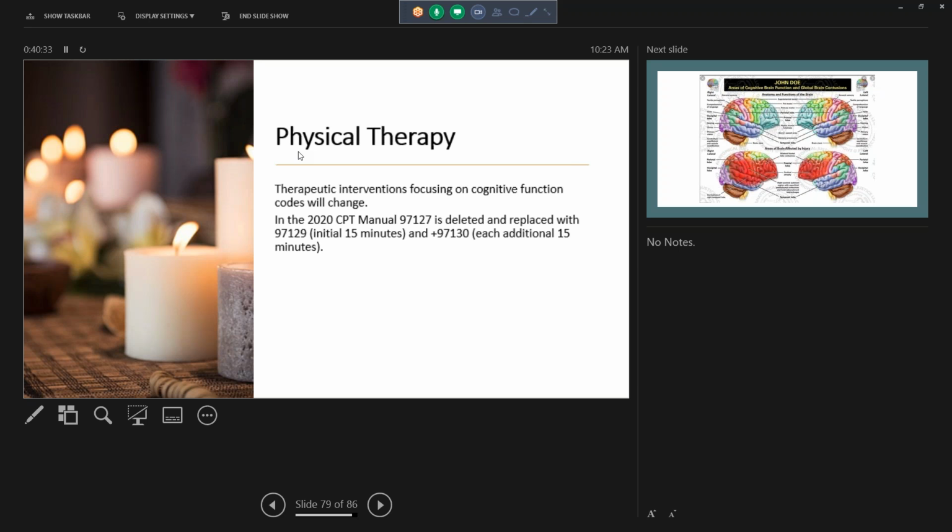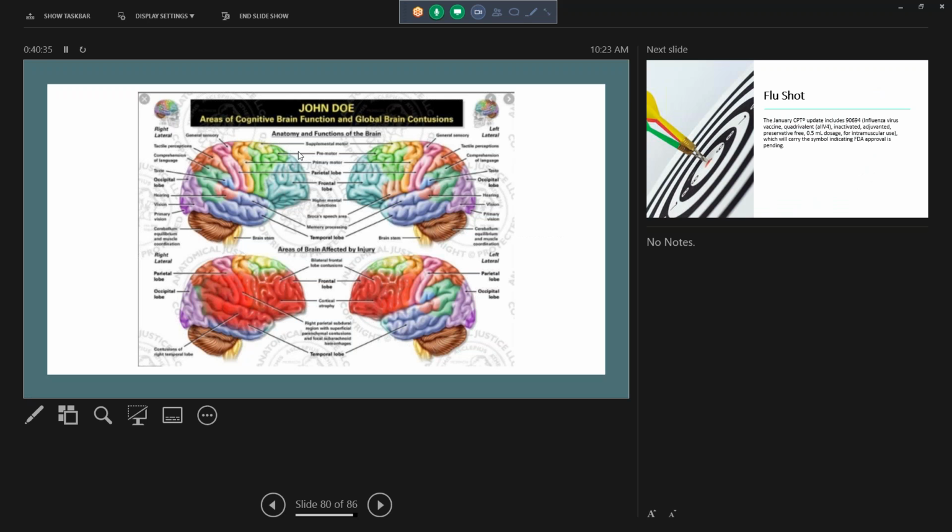None of my physical therapists that I work with, physical and occupational therapists, deal with children, because one of my hospital clients has the Anna Shaw Center. They work with children with severe mental and neurological deficits. But I thought this was kind of a cool picture of your brain and where all the different things come from. If you don't know, I don't know. I had to learn this stuff in school.